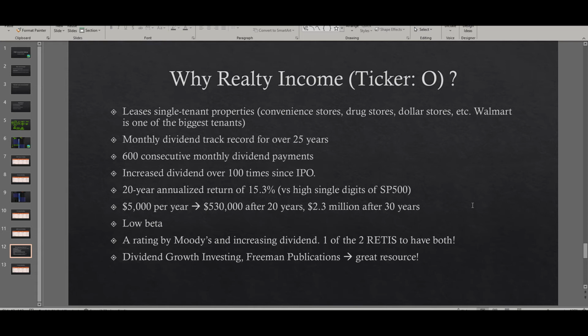Then in terms of the dividend characteristics, we have 25 years of monthly dividend payments, which is amazing. 600 consecutive monthly dividend payments, that says it all really. Increased dividend over 100 times since its IPO in the 90s. You have a 15.3% 20-year annualized return. That is amazing, guys. That obviously includes dividends, and that compares to high single digits for the S&P 500. So that's substantially above the S&P 500, and I think it's above NASDAQ as well. Pretty good return, and this is a safe haven investment.